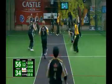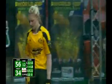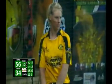There we go. Slightly fuller. Darted in. That's what we need. But again, just another dot, not a wicket. South Africa need wickets.